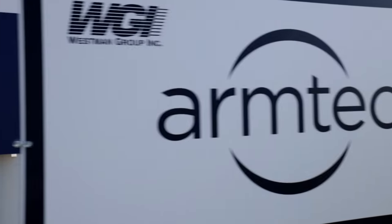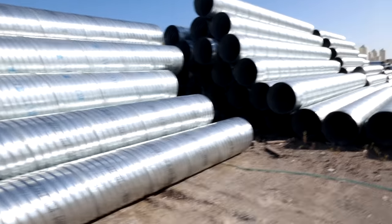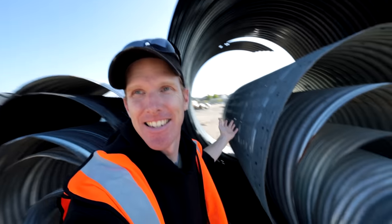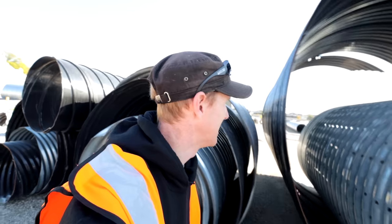We're here at Armtech, which is the guys that make the giant culverts, and they're letting me pick one. They said, you know what, Kevin? Have a look and pick whatever one you want. And I'm like, wow, these are crazy big. Look at the size of these things. We've got some load restrictions on how big we can carry, so we're gonna try to get one that fits on our trailer in order to get it home today.